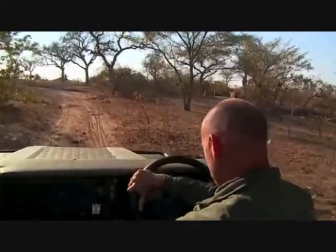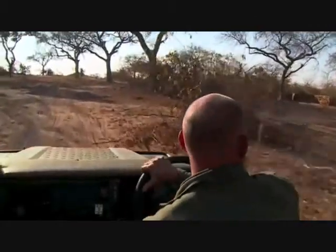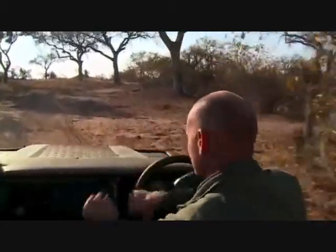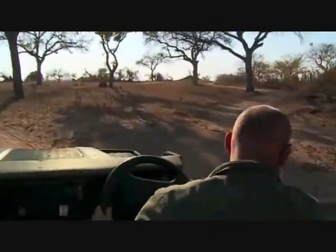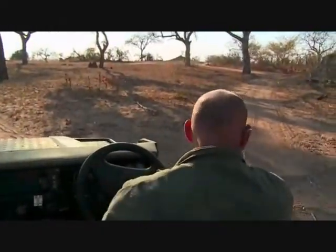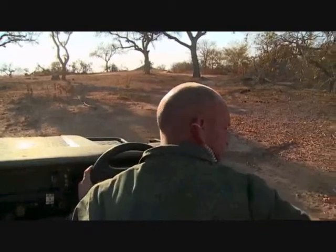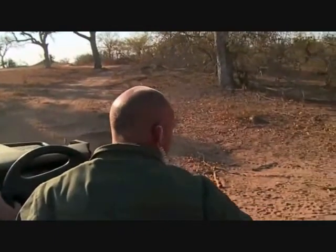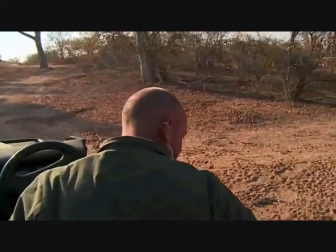Got a pesky fly, just one that's busy buzzing around, aiming for my nostril every time it comes around the front of my head. Let's just check this junction. This was basically the last area where I saw Karula's cubs come out, and Karula's tracks. They were heading in this direction here. But they don't come out here.